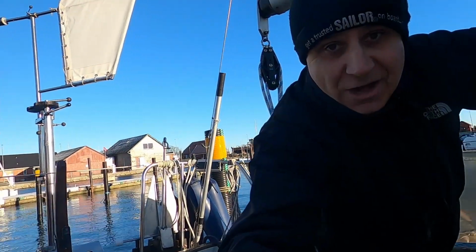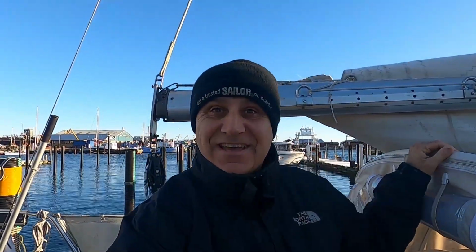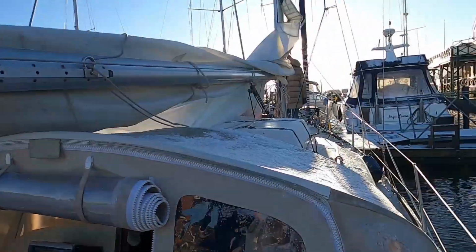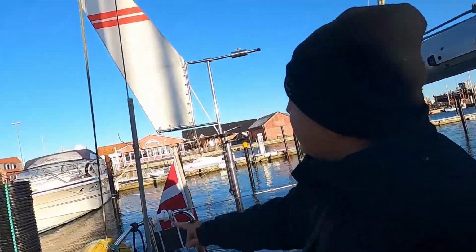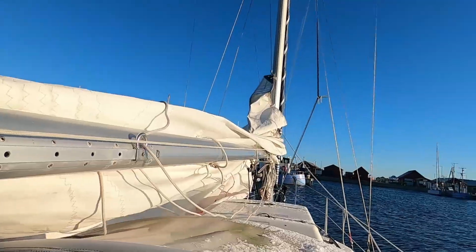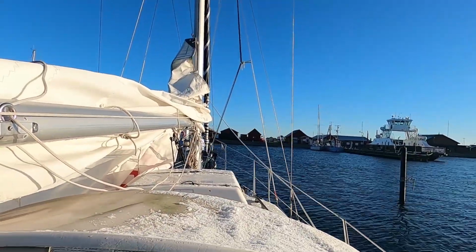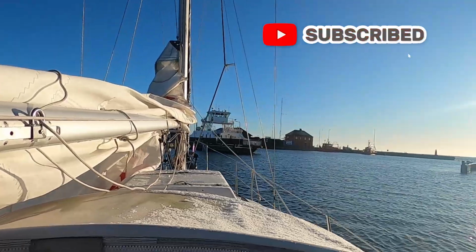So it took me an hour to get the boat ready, but now we are ready and we go. I have a friend with me, so looking forward. And the wind vane is ready. Let's go, Depsy! It was about time.